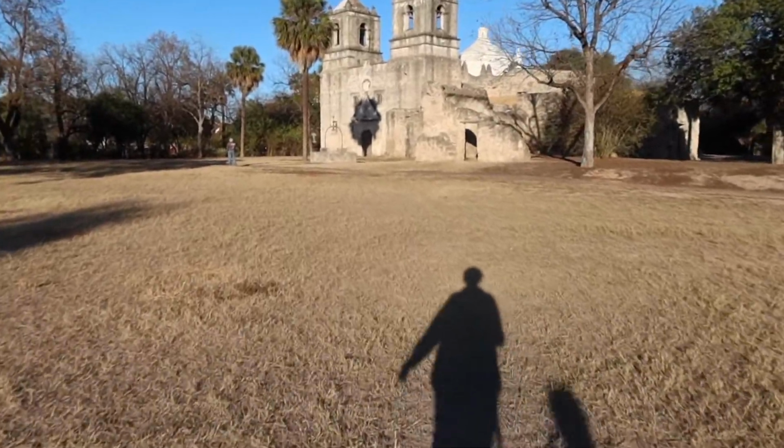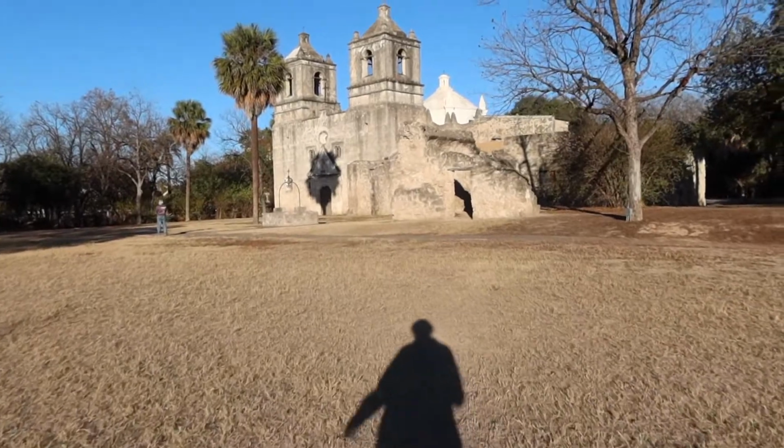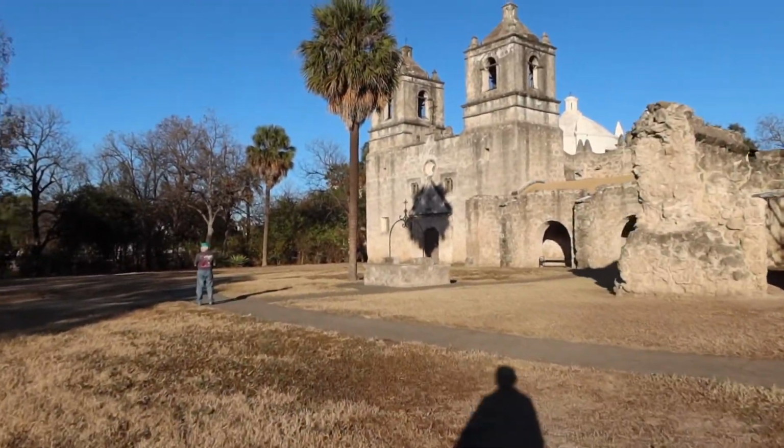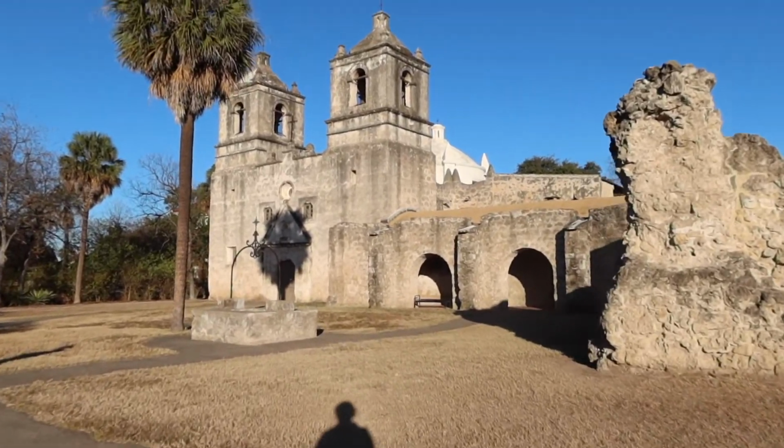So we actually got to go inside this one because it seems to be still fully in use, which is also really interesting. So that was Mission San Juan. Now on to the final one of today. All right, we've arrived at the last of the 3 missions, Mission Conception. So this one seems to just be the building and doesn't have the walls like the other 2. So we'll go check that out.